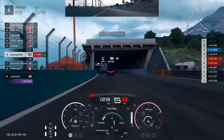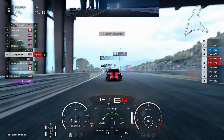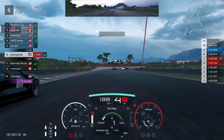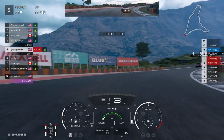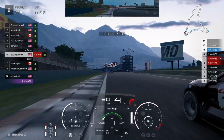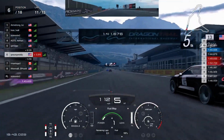So Marriage serves his penalty. He falls back. I finally catch up to Gen 2 GSR for a 3rd time. Finally going to go for a move here. Brake a little late. Try and stick it down the corner. That was a wishful move there by Greddy. That did not work at all. He easily gets the cutback, passes me up coming out the other side of the corner.